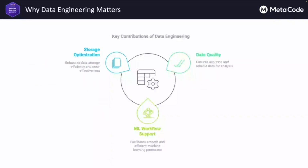So why is data engineering so important for machine learning? First, it ensures that your data is high quality and readily accessible. Poorly prepared data can lead to inaccurate models and wasted resources. Second, robust data engineering supports reliable machine learning workflows by minimizing errors during training. And lastly, it optimizes storage and processing, reducing costs while improving scalability. This makes your machine learning project more efficient and effective.